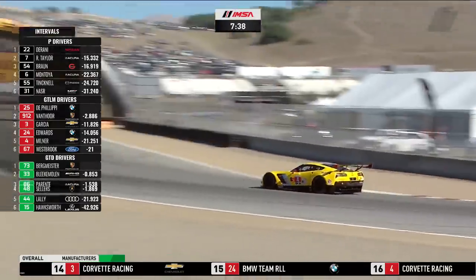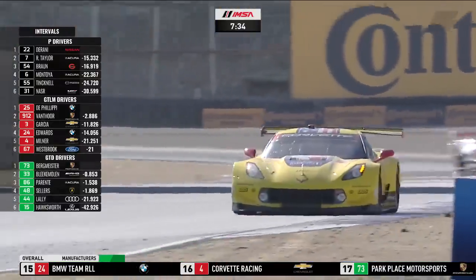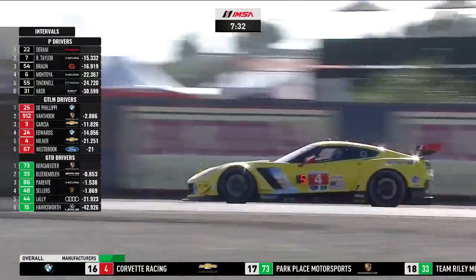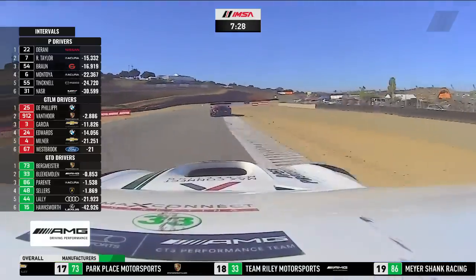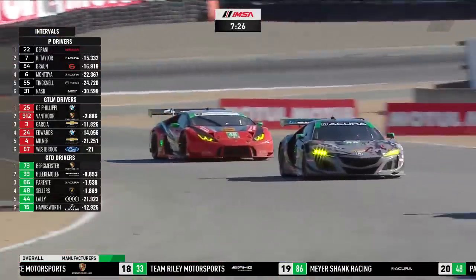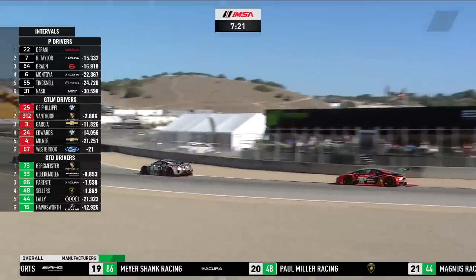Alvaro Parent has gone by. Brian Sellers, the championship leader, relegated to fourth position. But he's thinking big picture with 7.5 to go. And watch the Corvettes now. So much to watch here.